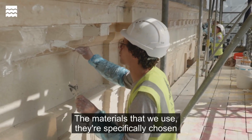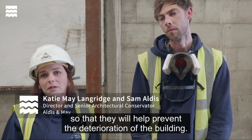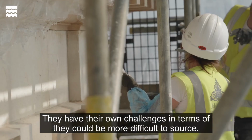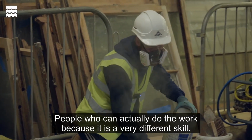The materials that we use, they're specifically chosen so that they will help prevent the deterioration of the building. They have their own challenges in terms of they could be more difficult to source. There's a lack of skill, people who can actually do the work because it is a very different skill, but ultimately it's really satisfying.